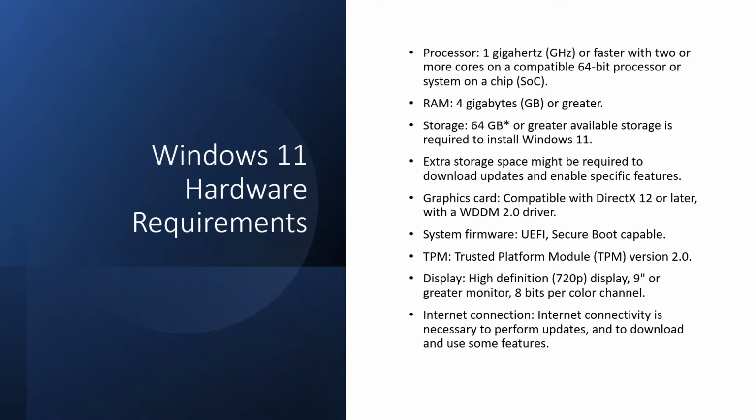So the Windows 11 hardware requirements are pretty straightforward. The top three are the ones that we're going to kind of focus on. A 1 gigahertz processor with 2 or more cores, and it's compatible with 64-bit. That's important. That's kind of where we fall short on the ones that need to be replaced. We'll dive into that a little bit more later.